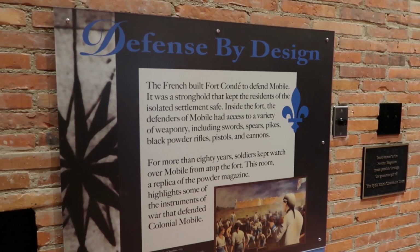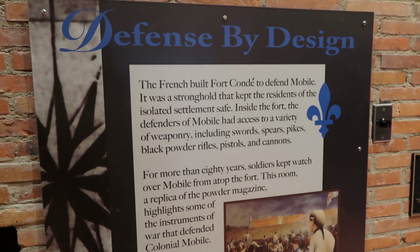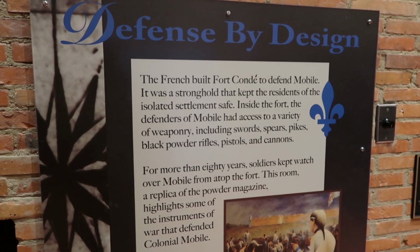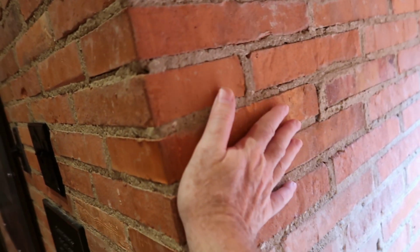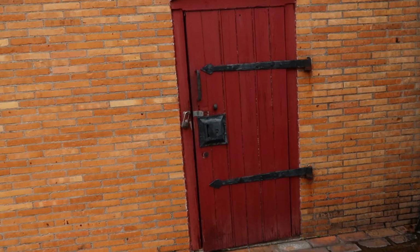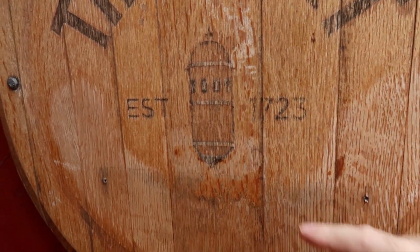And here's some interesting information you can learn about, once again, if you can read. It tells all about what Fort Conde was doing here. And look, that's how thick the walls are in here, because they kept all that explosive stuff inside. Here's my hand for scale. So if something blew up, it wouldn't do too much. It would stay mostly inside here. So there you go. But here's one of the most secret doors of all that I was told about. So don't tell anybody I went in here. That's the fort, established 1723. See how long it's been around?